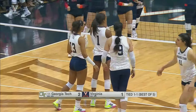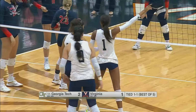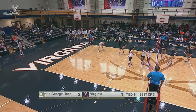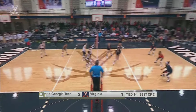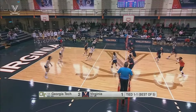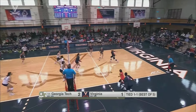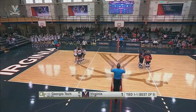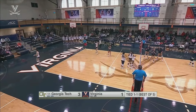Easy kill up front for Deandra Pierce, the Texas transfer. And Pierce has been a great addition for Georgia Tech this year. Did not play in 2022 with Texas. And before this season had just 1 set of NCAA experience in her freshman year with Texas, before transferring to Georgia Tech, of course, this year. Pierce looking for another kill. It's shoveled up into the air by Gamillion. And the swing is out of reach by Brooklyn Borum. 3-1, Georgia Tech opens up with an advantage in set number 3.